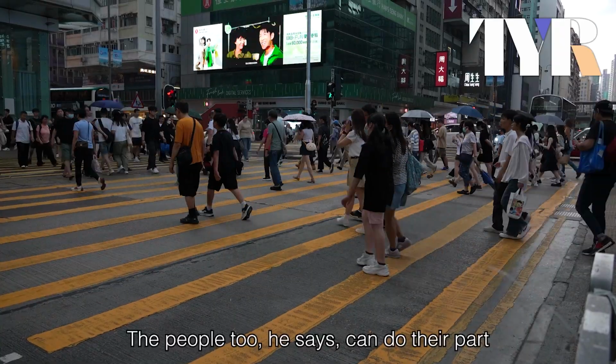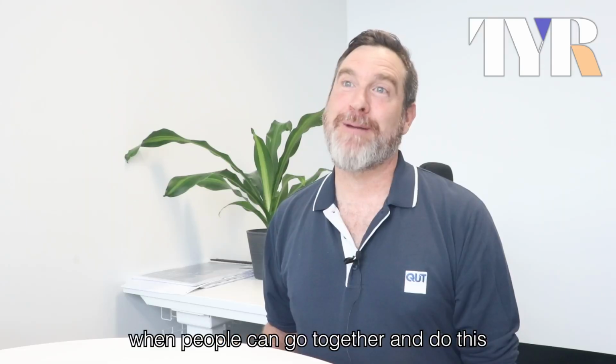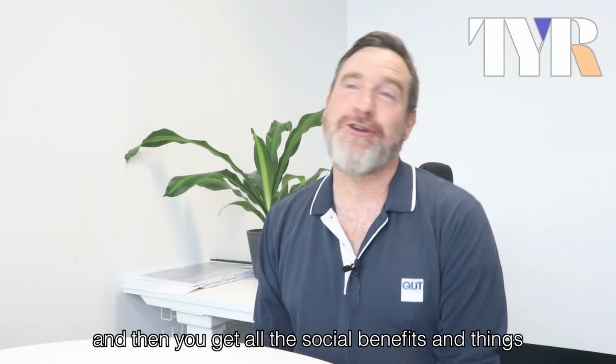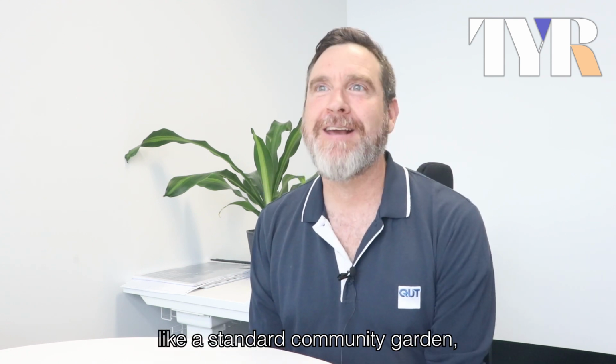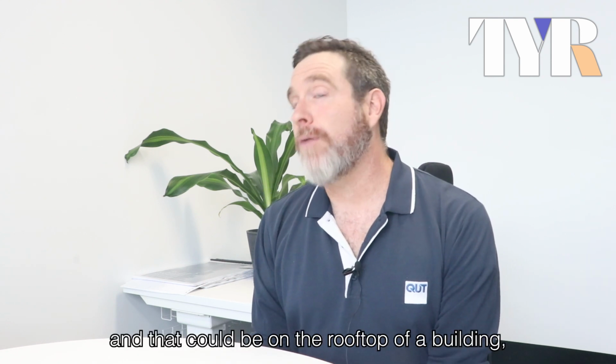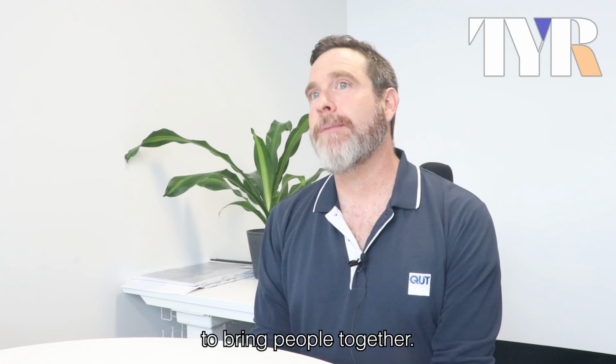The people too, he says, can do their part. When people can go together and do this, and then you get all the social benefits and things that come from having a community, like a standard community garden. And that could be on the rooftop of a building, for example. That could be a good way to bring people together.